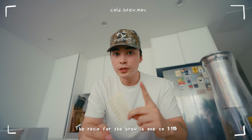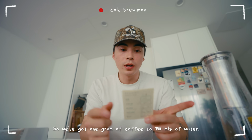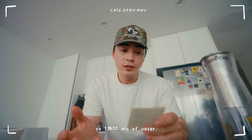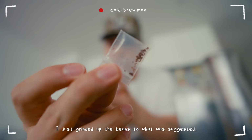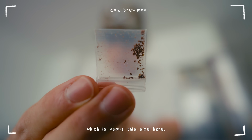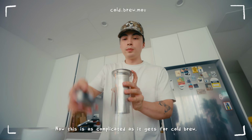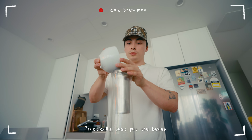The ratio for the brew is 1 to 15, so 1 gram of coffee to 15 mils of water. In this case, we're going to be doing 100 grams of coffee to 1,500 mils of water. I just ground up the beans to what was suggested, which is about this size here, and there's a bit of a mess. Now this is as complicated as it gets for cold brew. Practically just put the beans.